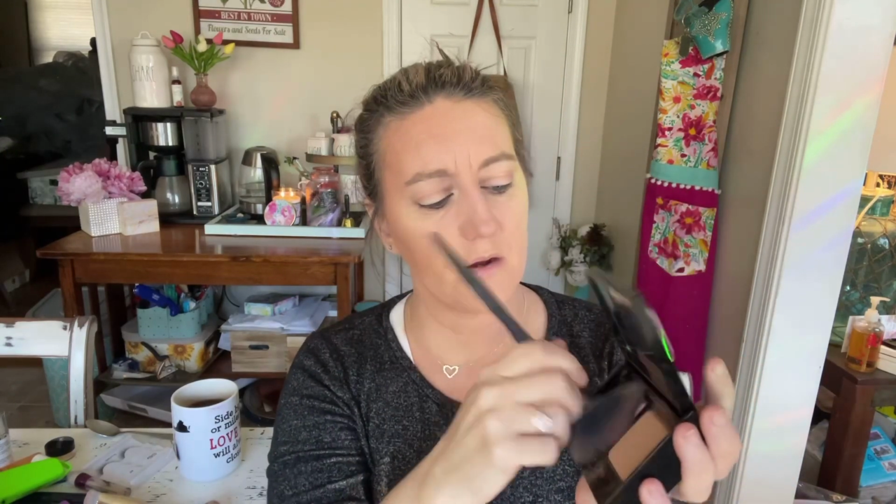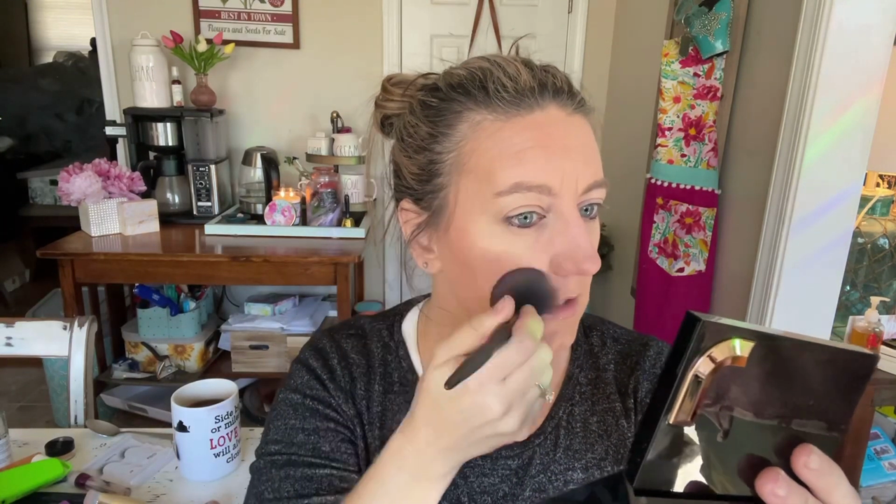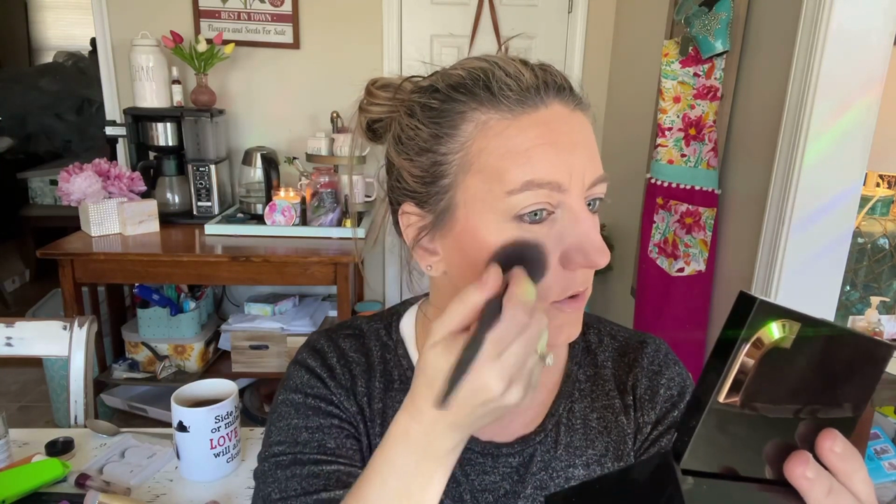There is a little bit of fallout, but not much. My brushes are kind of picking that fallout up. I don't know why people even care about it. It doesn't bother me as long as it applies on the skin well and looks nice. Now, I heard these do have, and I can see it, a little bit of a luminous glow to these blushes as well.